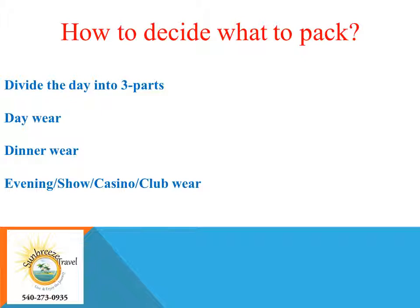How to decide what to pack. You need to divide your day maybe into 3 parts. Your day wear, your dinner wear, and your evening wear. Your dinner wear sometimes translates over into your evening wear, but sometimes it doesn't. So we're going to show you how to decide what to pack.